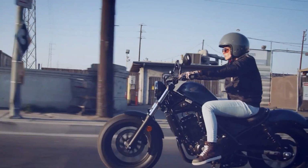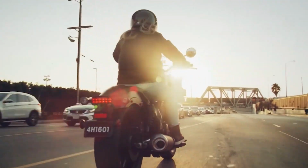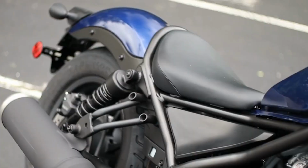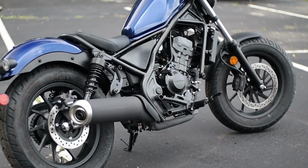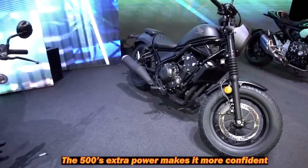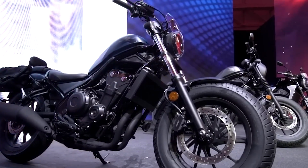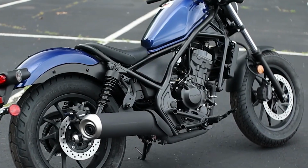If you're planning long rides, you might want to adjust the rear preload or consider aftermarket seats for extra comfort. In the city, both bikes are a blast. The low center of gravity and slim tank/seat junction make them easy to maneuver at low speeds. The 300's lighter weight gives it a slight edge for darting through traffic, but the 500's extra power makes it more confident when you need to accelerate out of a tight spot.